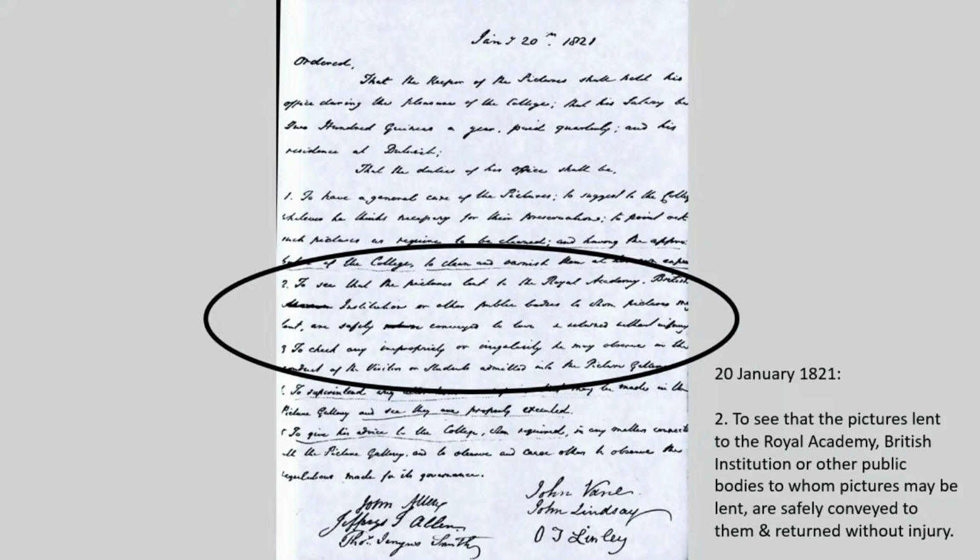Ralph Coburn's proposal in 1816 to lend annual groups of paintings from Dulwich Picture Gallery to the Royal Academy schools signalled the first time that painting had been officially brought into the curriculum at the Academy. And as I've highlighted here on this slide, by the time Denning commenced his tenure as keeper of Dulwich Picture Gallery in 1821, managing the loan system to the Royal Academy was discreetly written into the keeper's set of responsibilities, and I've just written that out on the right there of the slide.